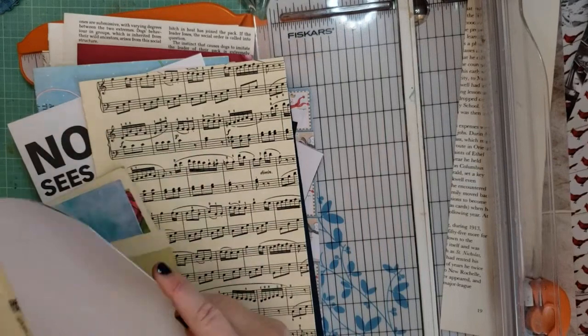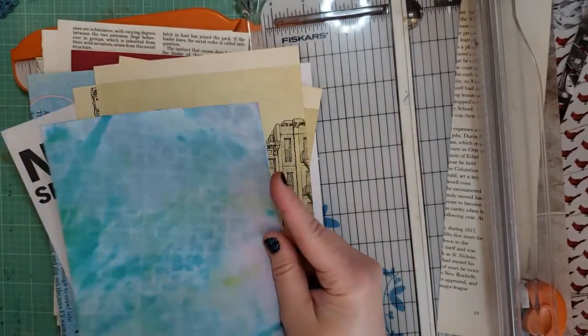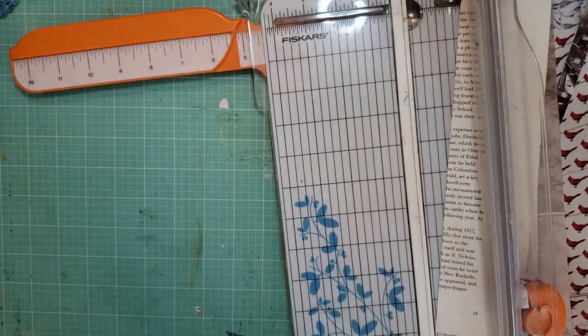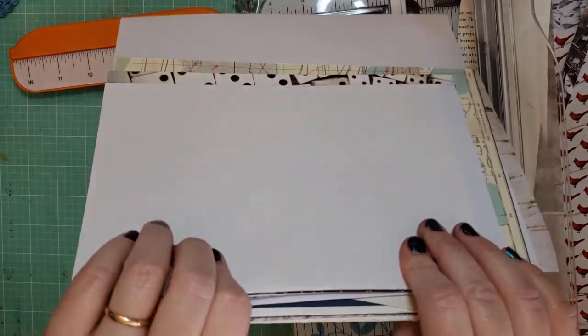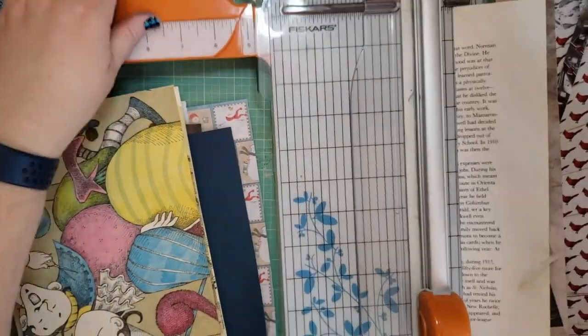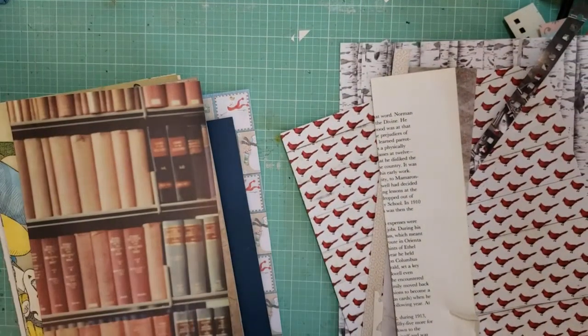25, 26, 27, 28, 29. That's almost 30. I'm going to round up to 30, which would give me 60, which would give me plenty. It's plenty thick too. By the time it's done, it'll be even thicker than that. For probably more than one season. Oh, there we go. At least 30.